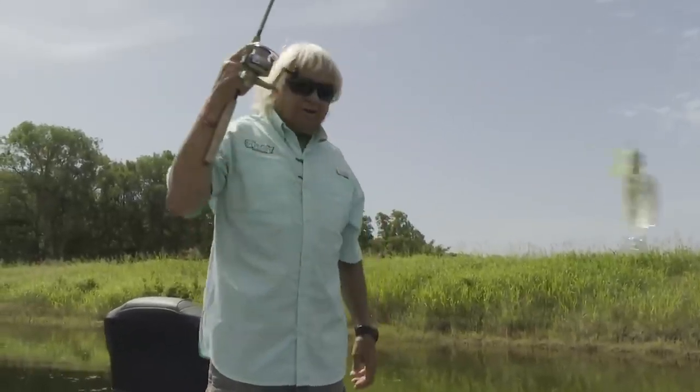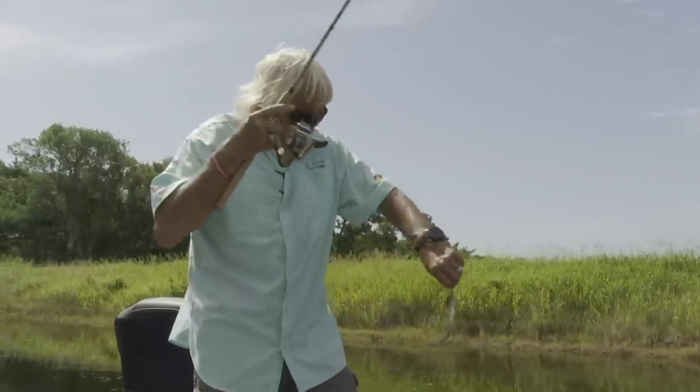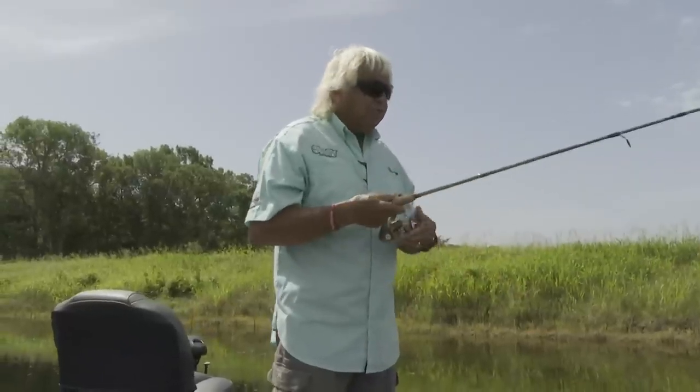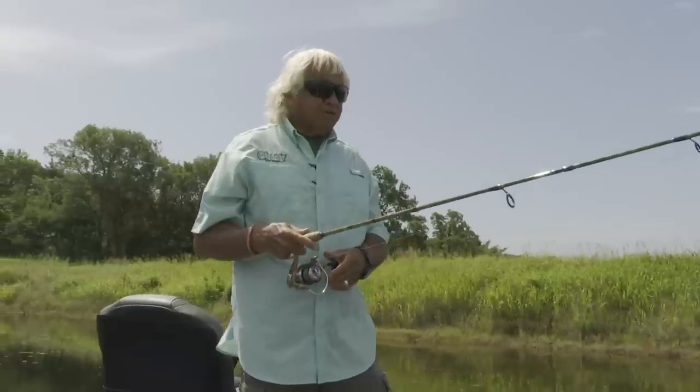That is a school of little tiny crappie out there, right where that drops off. And those, I mean, tiny, tiny crappie. They're right where the drop off, but they're up a lot shallower than those bigger ones were out there.